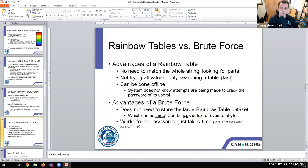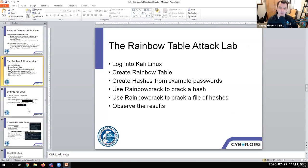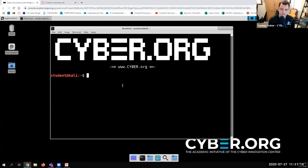So that's kind of what a rainbow table is. And then we're now going to jump into actually doing one. So I'm going to slide my PowerPoint over here to the side monitor. I'm going to use that as my reference point, to make sure I'm covering all the steps for you guys.